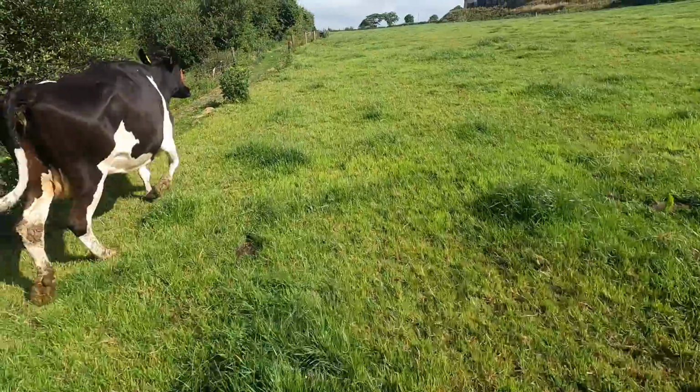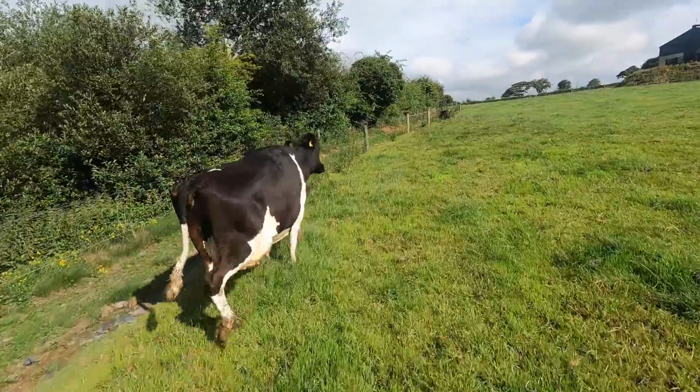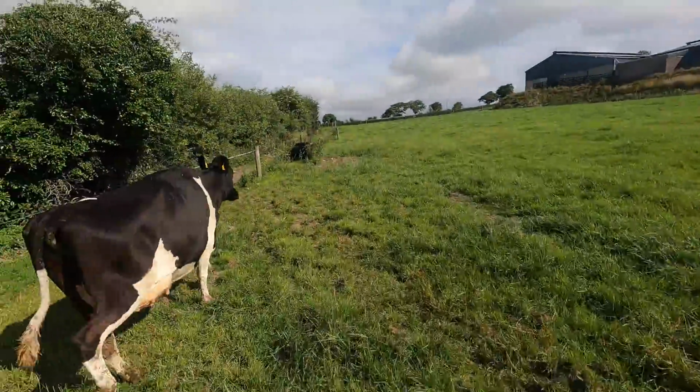Keep her going up. Best way to get a cow out of a field is to keep her moving. And don't give her a second to think about it. That's when she'll get away from you.